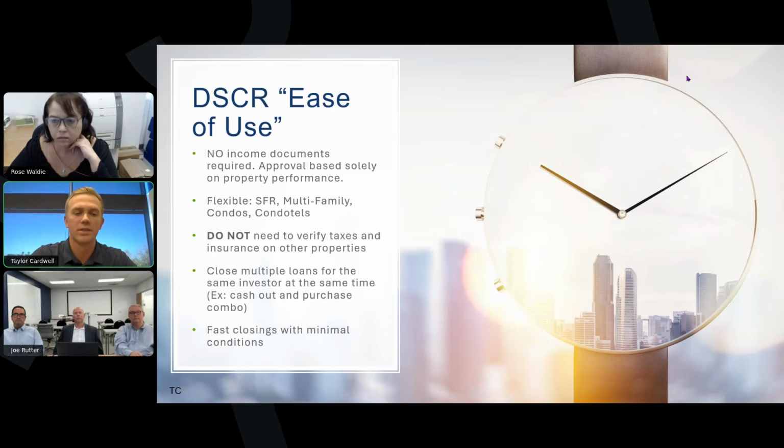And so it's fast closings, similar to fix and flip as well, minimal conditions, since there's no income documents required. It's really assets, the appraisal, and maybe a few other conditions here or there, but it's pretty simple stuff for the most part. Will you do more than 4 units on DSCR? On DSCR, we will. We can go up to 10 units on a DSCR program, correct?